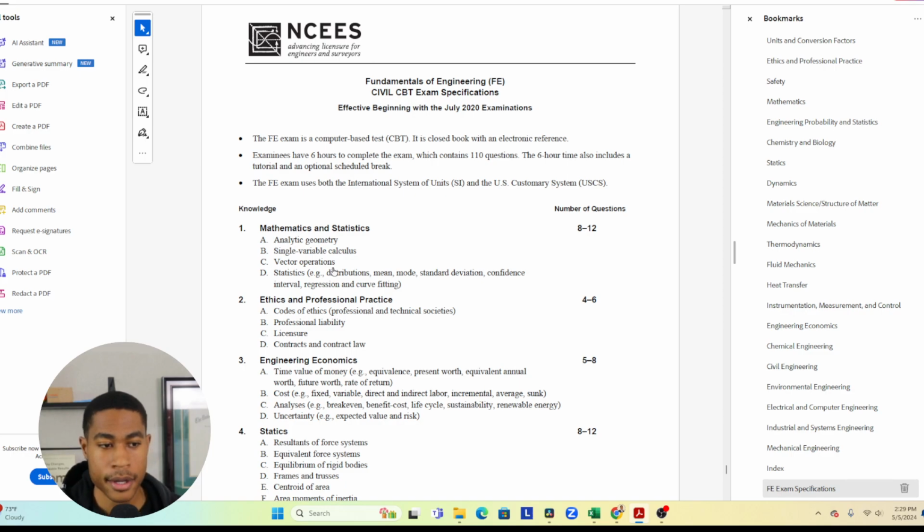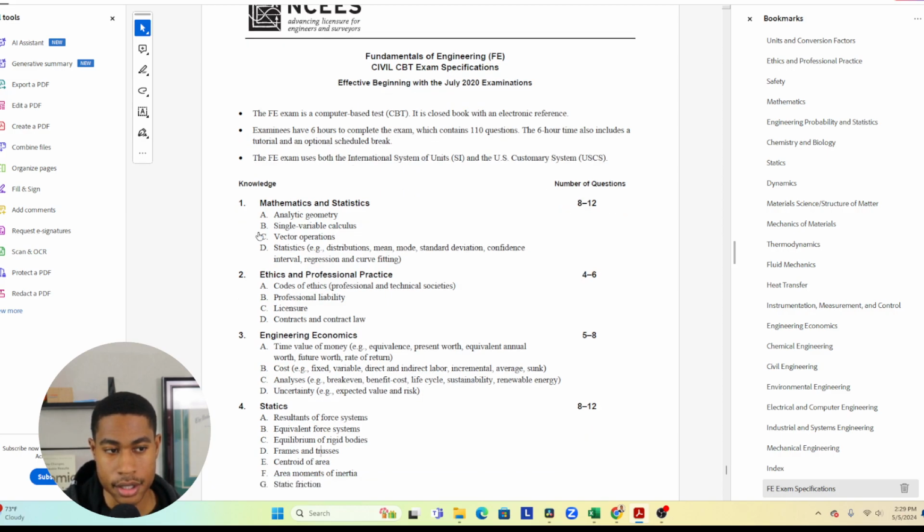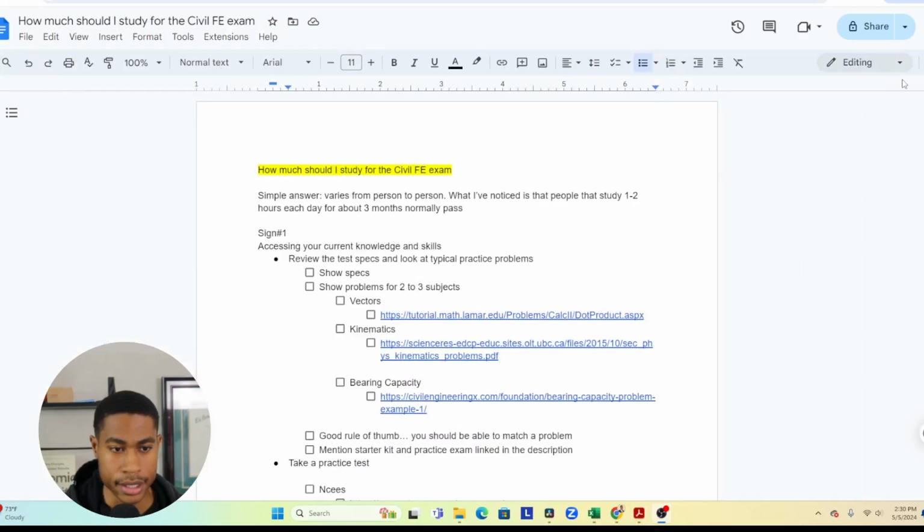So what would be a good thing that you could do in order to make sure that you are going to be confident on the test? Well, a good rule of thumb is to go through each of these and make sure you can identify the type of problem, which we'll look at a few so you know what I mean by this. But let's just take vector operations, for example. With vector operations, you would need to look at a few different types of vector operation problems. So I'm going to leave access to this document that links to some of this stuff because I think it'll be good for you.